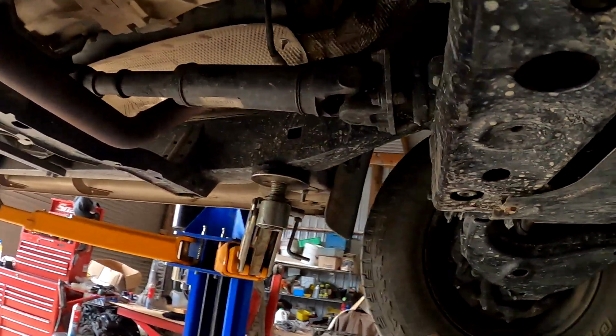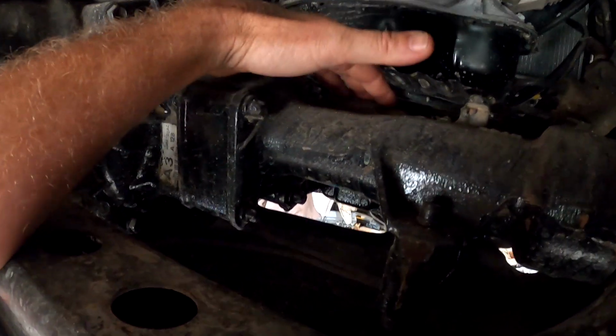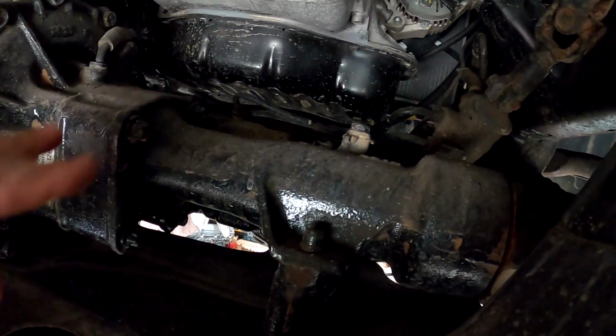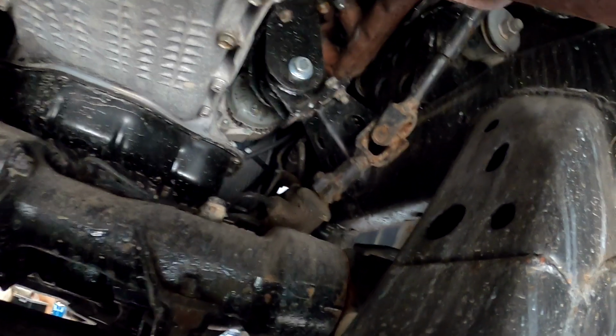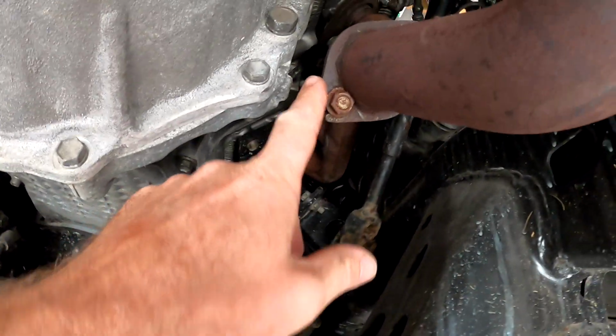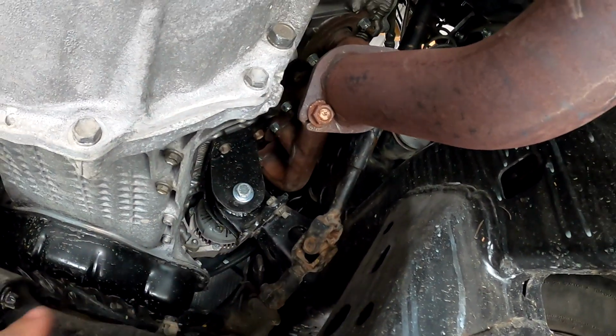Going back here. Now this one has got the electronic engagement. There's actually a motor right there for the four-wheel drive, and that stayed in place. We've got the standard 3uz exhaust manifolds. Running back, they've had the 3-bolt flange removed, and we've popped a 2-bolt on.